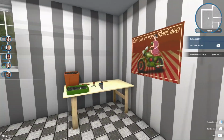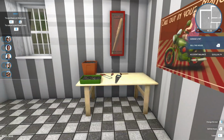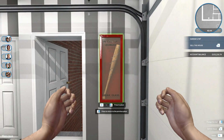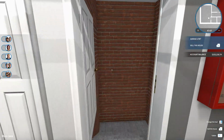All right, looking good. Okay, so we got our emergency equipment. We can put that right above the workbench over there. Looking good. Actually, it's kind of cluttered over here, so let's put this over here in the corner, just like that. There we go. I think we're looking good.